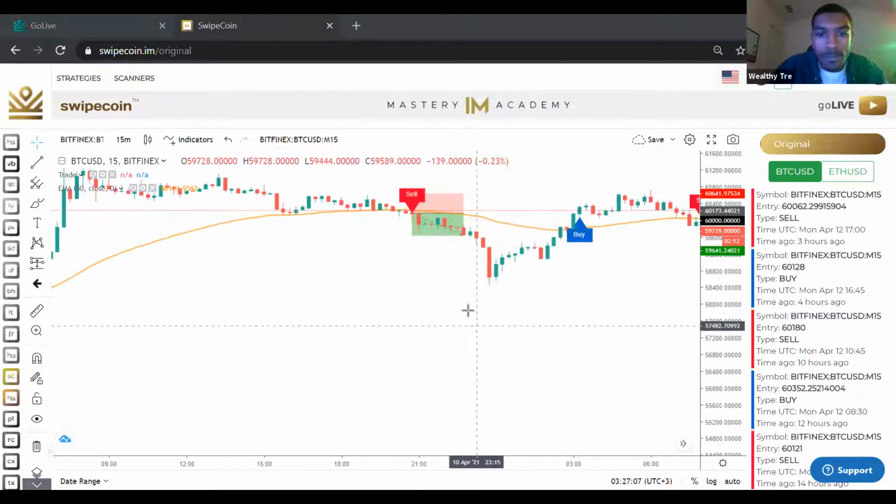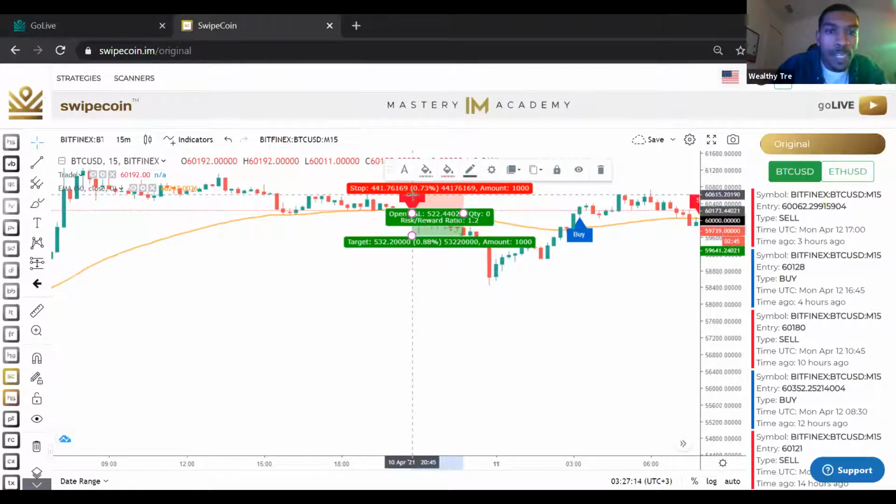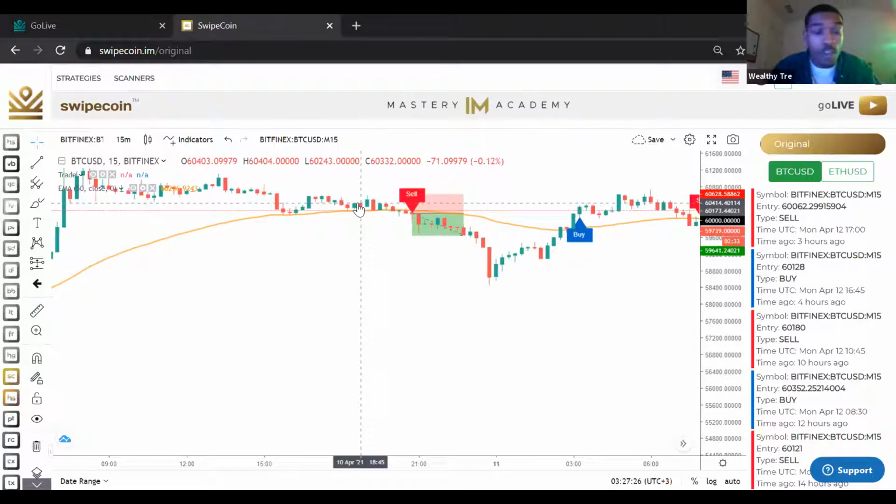Okay? So what we're going to do here is we're going to actually set our stop loss right above the last area of structure above the yellow line. Because guess what? If it goes back above the line and it breaks the last area of structure, guess what? Those are all the right rules for the wrong direction. So we might need to go ahead and switch that sell to a buy at that point.